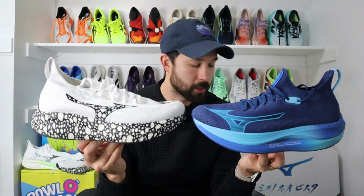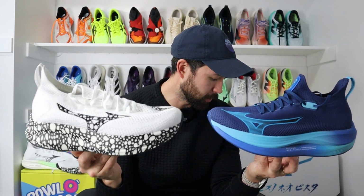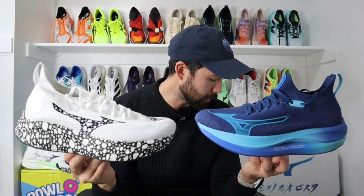The Vista is going to be a little bit heavier overall, which can be pretty typical when you have kind of super trainer elements in a shoe, which we'll break down. Now, from a stack height, it might be hard to tell, but the Neo Zen comes in at 46 in the heel, 40 in the forefoot, and a 6mm heel to toe drop, versus the Vista has 53 in the heel, 45 in the forefoot, and an 8mm heel to toe drop.